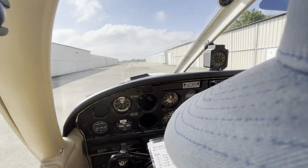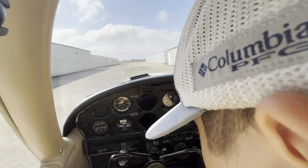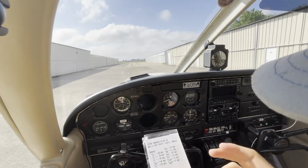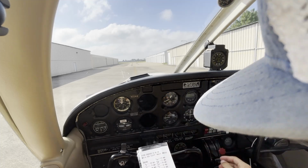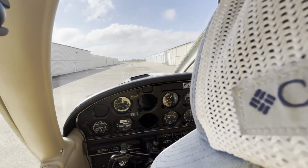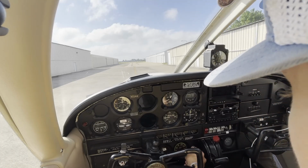Brakes are set. Carb heat is off. Fuel selector valve, we'll put it on the left. Carb heat is off. Mixture, okay, starting engine checklist. Mixture, full rich. Prime, we'll do 2. 2 worked yesterday.